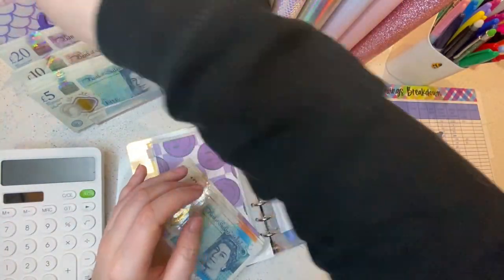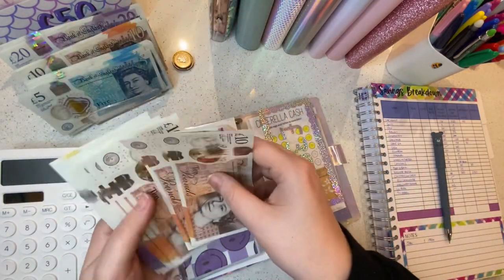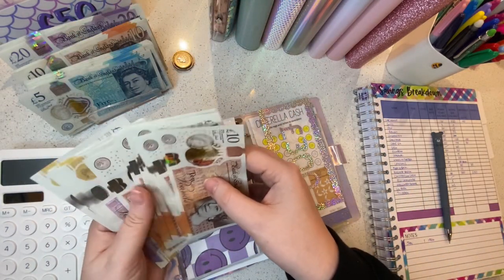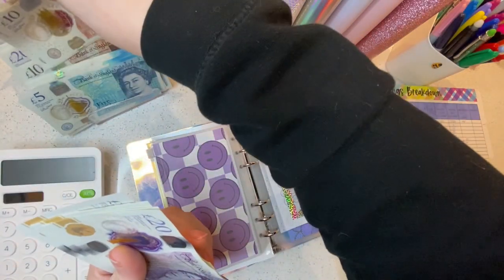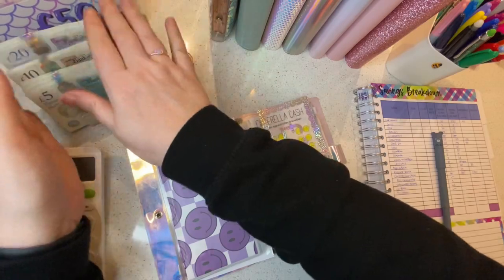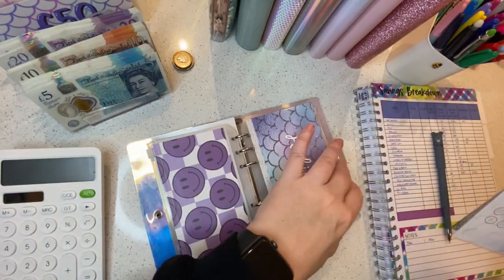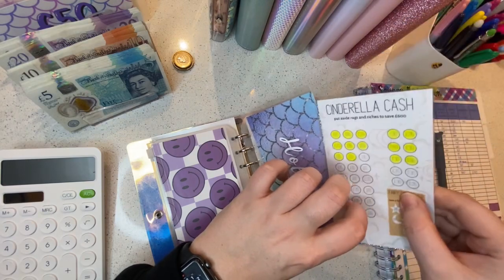And take that one back and pop all this back in here to go to all them tens. Oh, I was just saying I was short on tens. Got hopefully enough now. Lovely. That's made that envelope a little bit thinner.